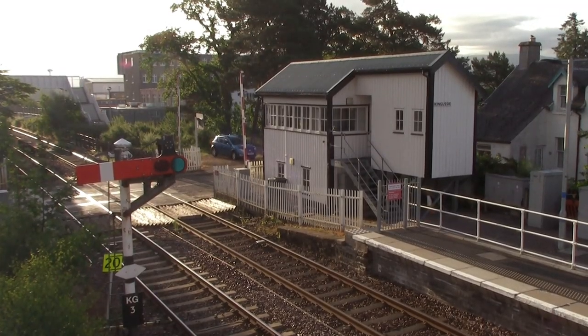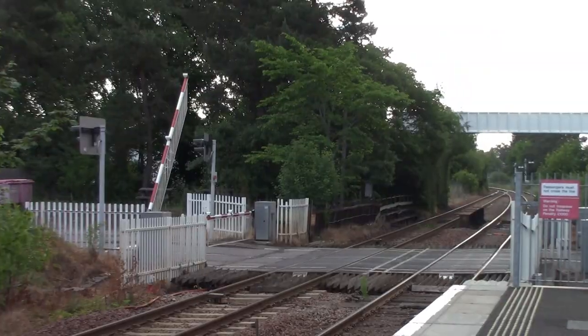So also at Kingussie Station, it does have a lovely signal box right behind me, which you can just see on screen now, with semaphore signals. It does have a level crossing and it's just a lovely station.